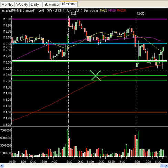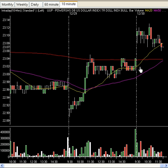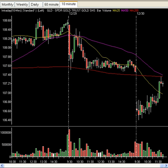We can touch on the dollar quickly. The dollar is basically flat. It's coming in very nicely. That's giving the market a little bit of a boost here. You have the dollar UUP, which is the dollar index, trading up 3 pennies. In addition, we have the GLD down just slightly, but look at the move up on the GLD as the dollar's fallen. GLD has made a beautiful move up, actually just tagged the 200 moving average.